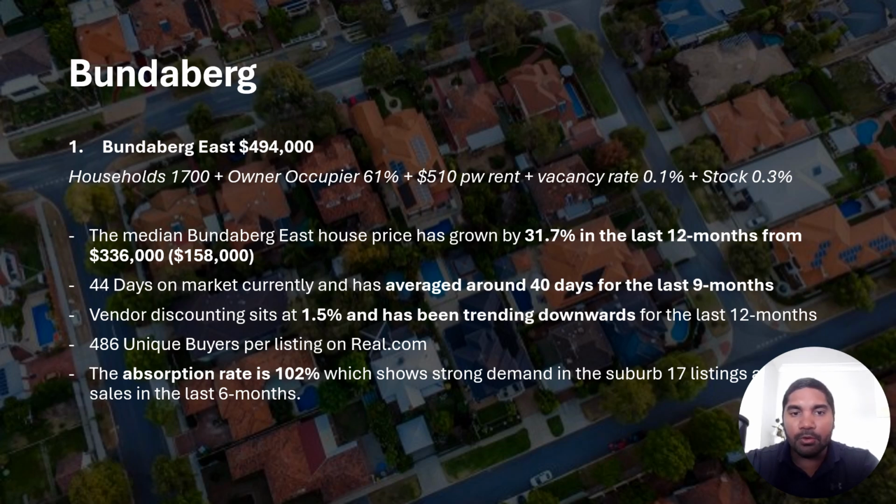This suburb also has some good data pertaining to online search interest rates. Basically, realestate.com and Domain collate a bunch of data. For every property that goes online, it collates all the unique clicks each listing gets, and they aggregate that data to form a suburb level click rate. And here we can see that the average property that goes on the market in East Bundaberg is getting roughly around 486 unique clicks per property.